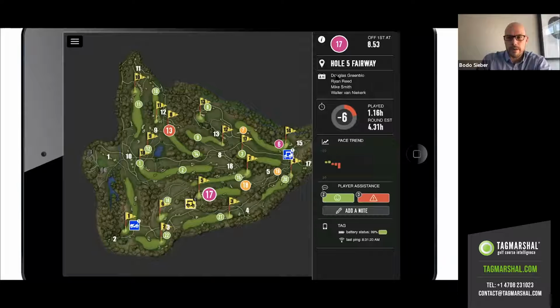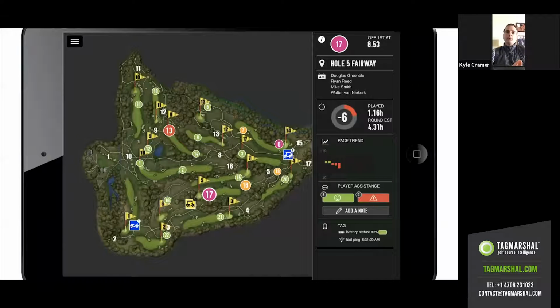Maybe worth pointing out the player names, pulling in what tee sheet do you guys use at Valhalla, Kyle? We use Club Essentials, and one of the things I really like about the system is Tagmarshal pulls our tee sheet in every day. So it's very easy for our staff at the first tee, our starters or our range staff, to tag the carts using the Club Essentials tee sheet. So we don't have to manually enter names. It saves a ton of time, and it makes it very easy for any staff to use.